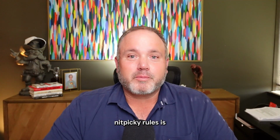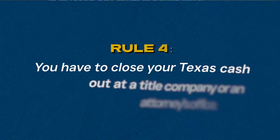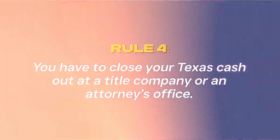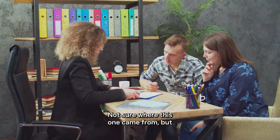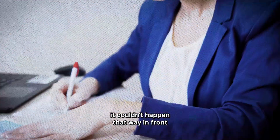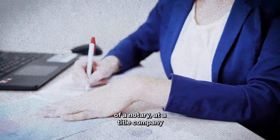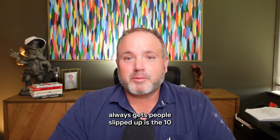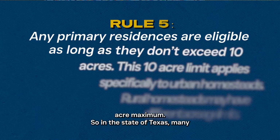A couple little nitpicky rules: you have to close a Texas cash out at a title company or an attorney's office. Not sure where this one came from, but probably fraud, and they just made it so it couldn't happen that way. In front of a notary, at a title company, or an attorney's office. One that always trips people up is the 10-acre maximum.